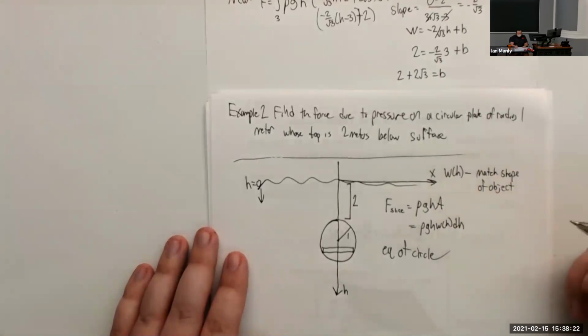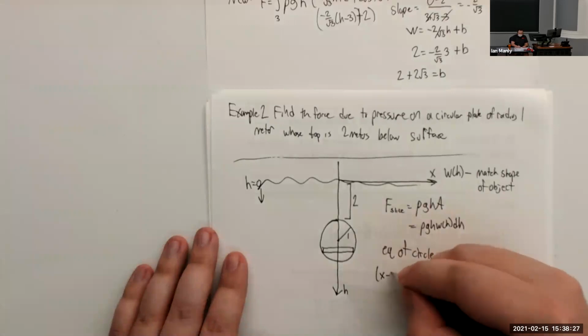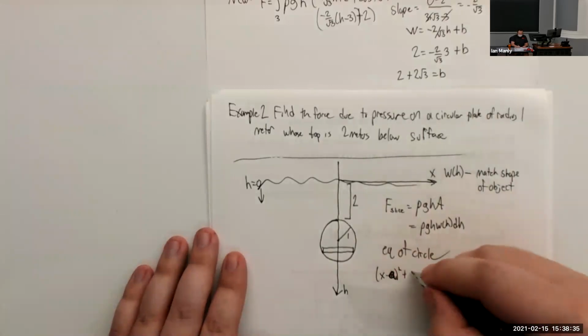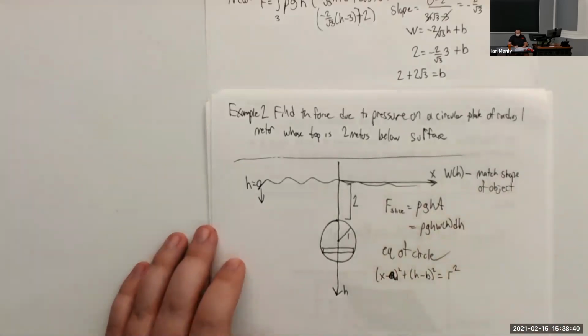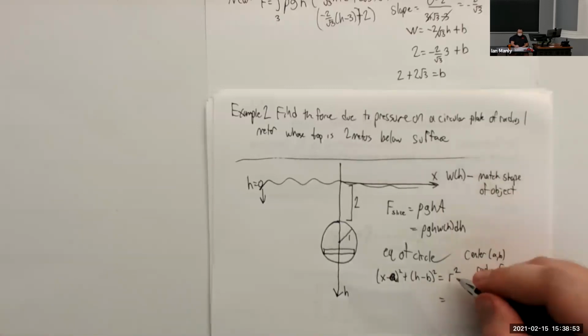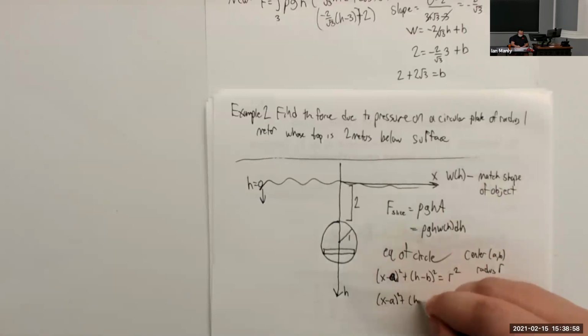All right, now let's see here. The equation of a circle is (x minus h) squared. Oh, oops, well, I better not use h. Let me use a. Plus (h minus b) squared is the radius squared. Okay, that's the equation of a general circle at center (a, b), radius r. Okay, well, we can fill in the radius part right now. The radius is 1. That's not an issue.